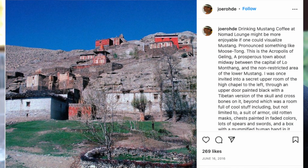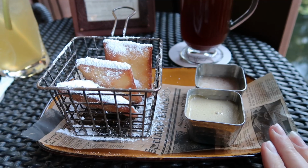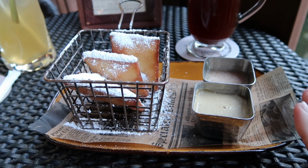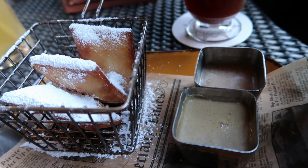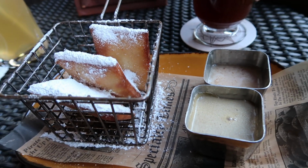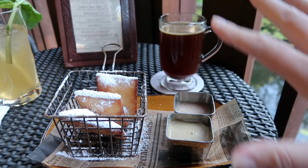This is one that was inspired by a village that Joe Rohde visited. That is heavenly. That is divine. And my beignets have arrived, and these came with praline, bourbon caramel, and a coffee cream anglaise. These delicious looking sauces. Every beignet I get from a theme park looks completely different, and these look like little squares, but they're definitely covered in powdered sugar, and the sauce and the coffee, this is like the coziness that I needed right now.